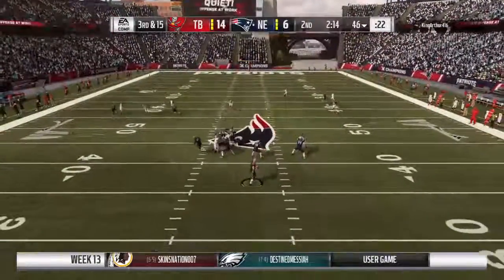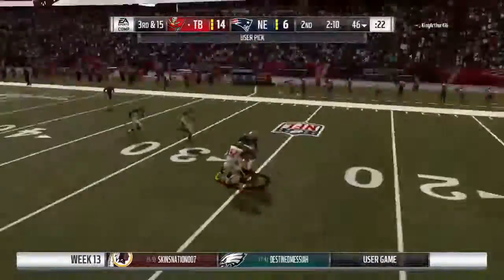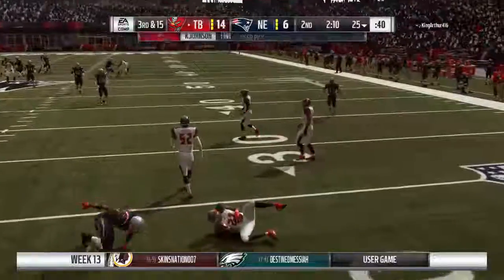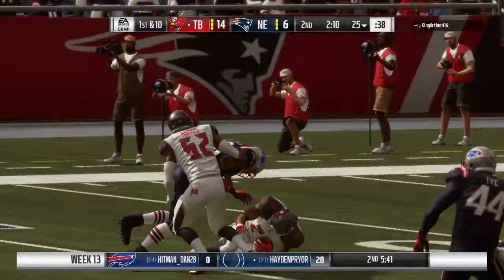Off the play fake, he'll look to throw. Trying to lay one up deep, into a double team, and it's intercepted. Picked off at the 25. And his guys will take over at the 25-yard line.